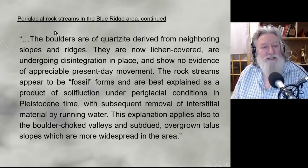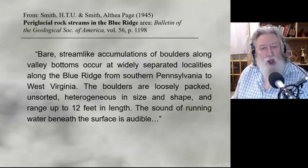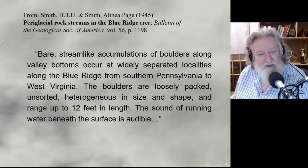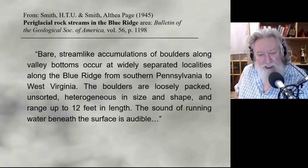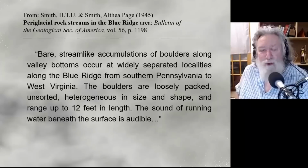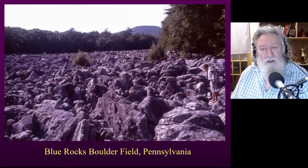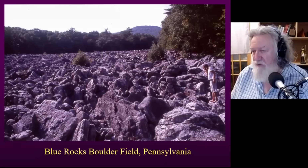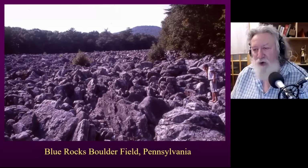Okay, so here in the Blue Ridge, this is the quartzite. Bare stream-like accumulations of boulders along valley bottoms occur at widely separated localities along the Blue Ridge from southern Pennsylvania to West Virginia. The boulders are loosely packed, unsorted, heterogeneous in size and shape, and range up to 12 feet in length. The sound of running water beneath the surface is audible. In fact, in that picture of Jeremy, he's standing there listening to the running water. But that running water had nothing to do with the emplacement of this boulder field.